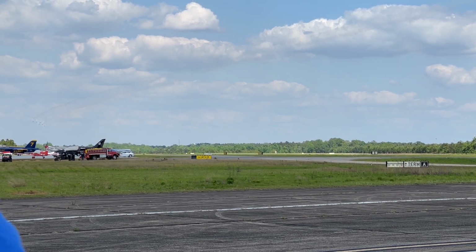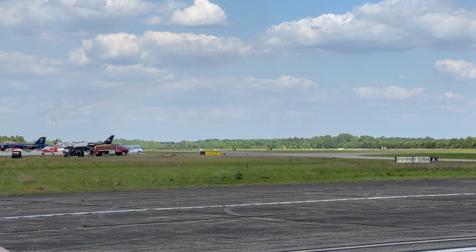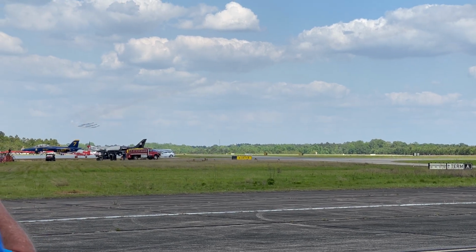Good look at the Delta set used by the five wingmen.